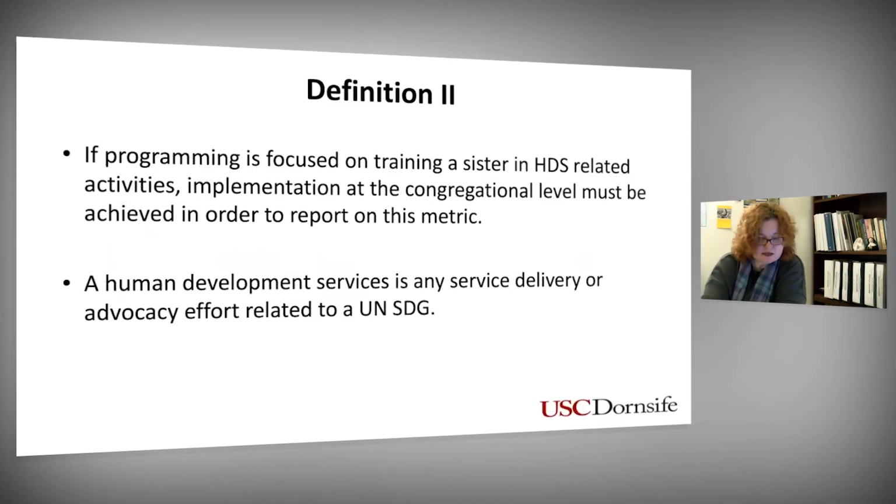Some data notes on this indicator. Collecting and reporting data for this indicator would include the name of the intercongregational ministry, the number of congregations involved in that ministry, the type of service or ministry per the United Nations Sustainable Development Goals, the description of the service or ministry, and the percentage of beneficiaries that are in that age range of 15 to 25.